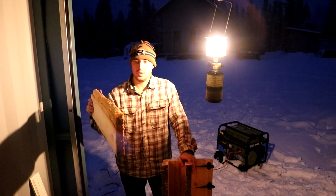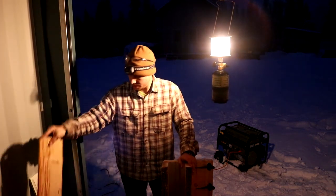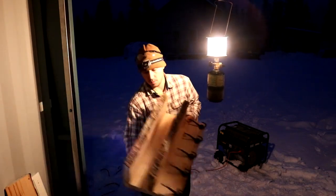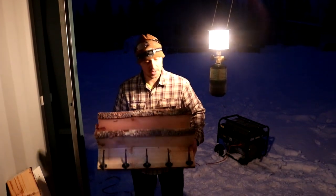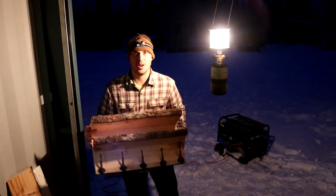We were originally going to use ended up cracking down the middle. It had a crack in already that we didn't see, but we had an extra piece that we were able to use, and we built just a nice little kind of cubby for hats and beanies, gloves and coats. So we're going to take her inside, get the stud finder, see if we can hang her up.